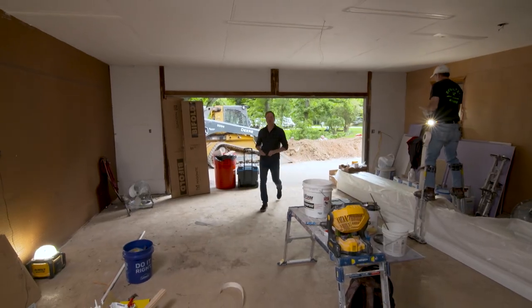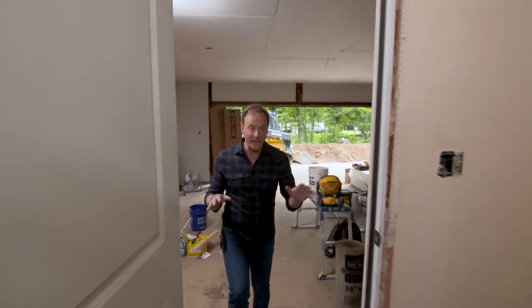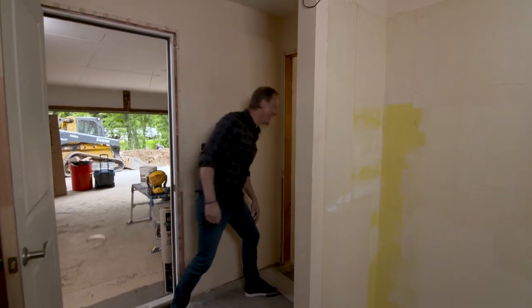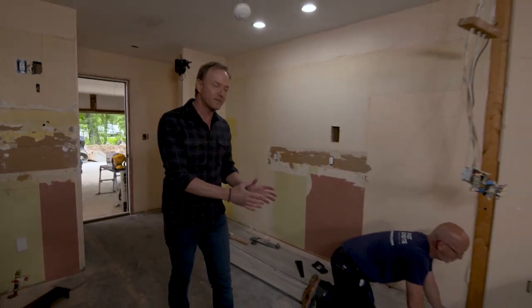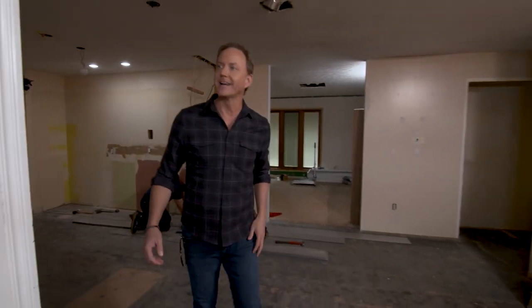Tons of progress already happening on the inside. I can see, hey, keep up the good work on that drywall. Really coming together. Our basement, wow, looking good down there, guys. I'll tell you what, it's great to see when finally all of this stuff starts to come together. We have flooring happening in the kitchen. And Tony, where's Tony? Over here, Art.